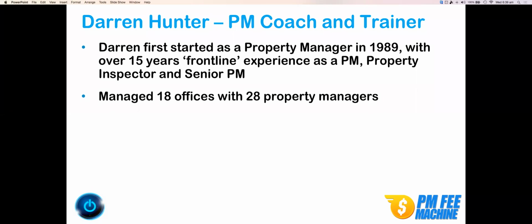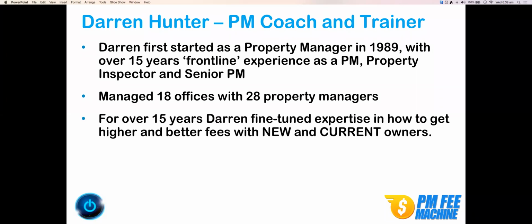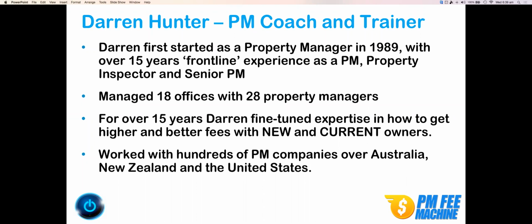I looked after all the recruiting, all the interviewing, training, writing all the procedures, training the procedures, making sure that the late rent payers paid and all those sorts of things, and had an absolute ball managing 28 property managers spread across the country. That certainly gave me a lot of experience. We bought 16 rent rolls and brought them on board, so you can imagine I've got all sorts of experience. But for the last 15 years, I've fine-tuned my experience on how to get higher and better fees with new and current owners, aside from other things that I do as well. And I've worked with literally hundreds of property management companies spread over Australia, New Zealand, and also a number of them in the United States.